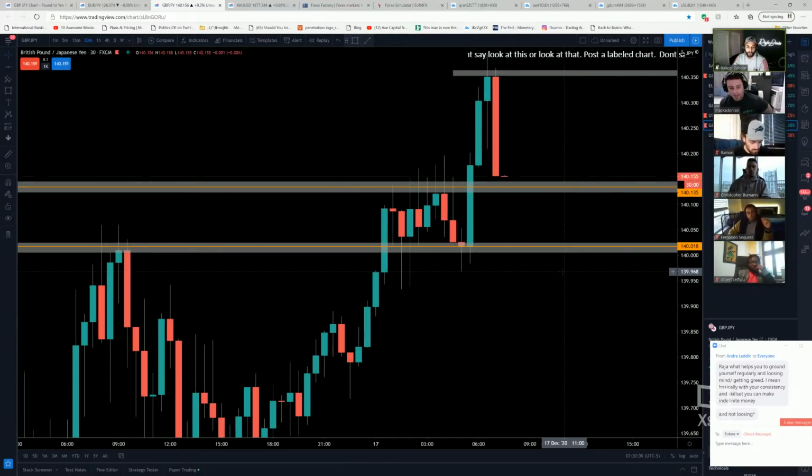Yeah, when you're increasing lot sizes, you're also making sure that you know how to manage that risk. So if you're holding a 5 lot trade and it's going into a 10 pip drawdown, then you may want to work on managing risk at that point. Because at this point, I don't think I've let any trade hit a 10 pip stop loss, a full trade. Maybe 50% hit a 10 pip stop loss, but not the whole thing.